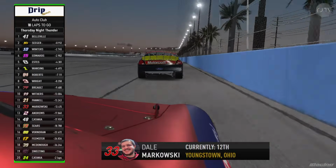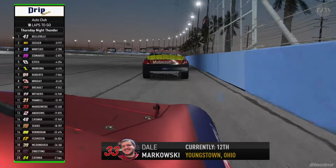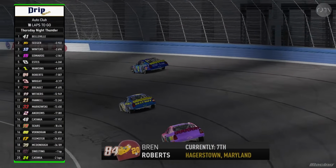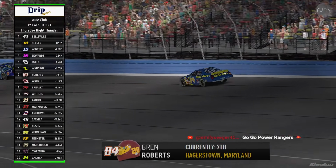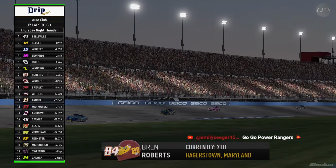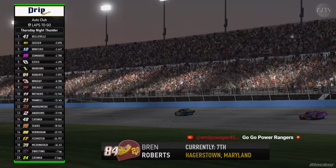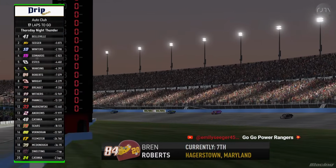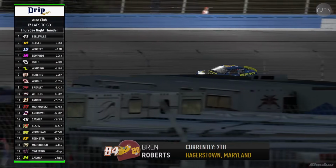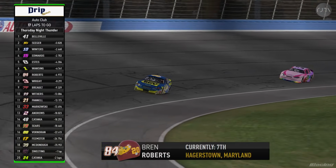Youngstown's Dale Markowski is on the prowl. How about one guy who's not only in the top 10, but he just wants to go faster? Bren Roberts, 39.73. He just put in the race's fastest lap. 84 scrapes the wall on the outside. Curse of the commentator, Ryan. Well, and this is not for position. That's Chuck Sweeting in the 57 behind Bren Roberts. Bren is actually comfortably in 7th, up 17 places from where he started. This guy is unbelievable.